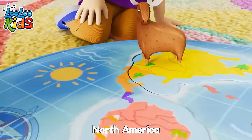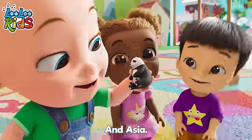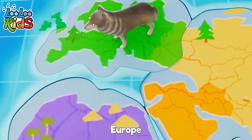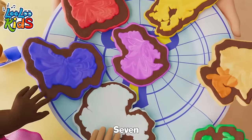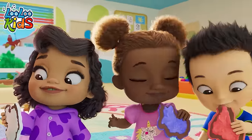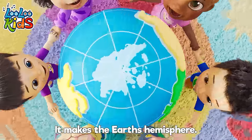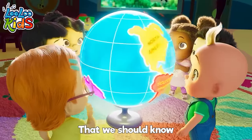North America, South America, Antarctica, and Asia. Africa, Australia, Europe, that's seven continents of the world. The north is the top, the south is the bottom. It makes the earth's hemisphere. They are two poles that we should know.